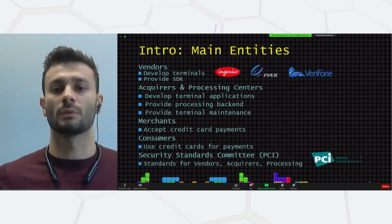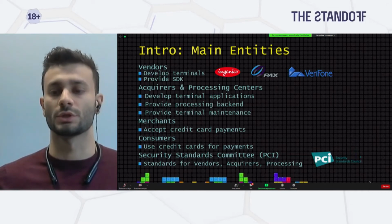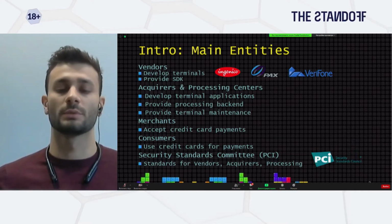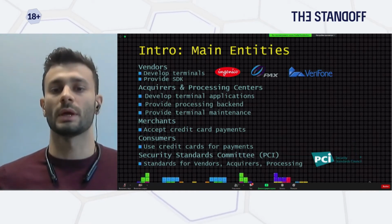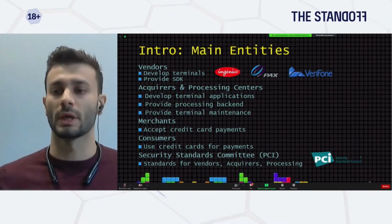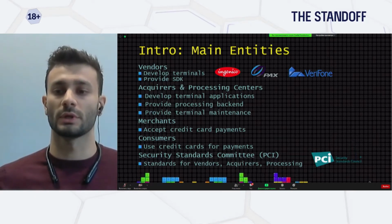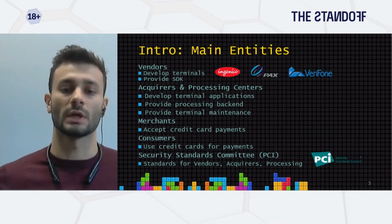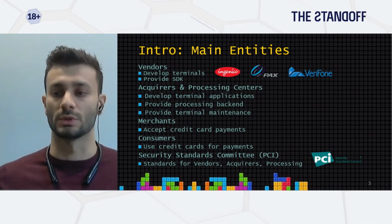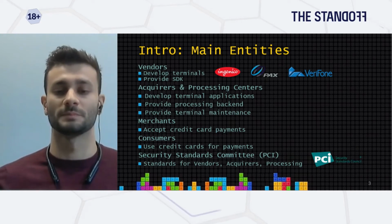I'd like to begin from main entities in payments. At the point-of-sale terminal market, there are three main vendors: Ingenico, Pax, and Verifone. They develop terminals and provide instruments for building applications. Acquirers, usually banks, and processing centers develop terminal applications, provide processing backend and terminal maintenance. Merchants integrate point-of-sale terminals to their systems to accept credit card payments. Consumers use cards to commit payments, and one last but not least entity is the Security Standard Committee, or PCI. It develops and maintains security standards for the payment sector.